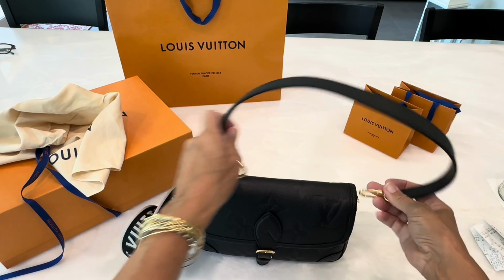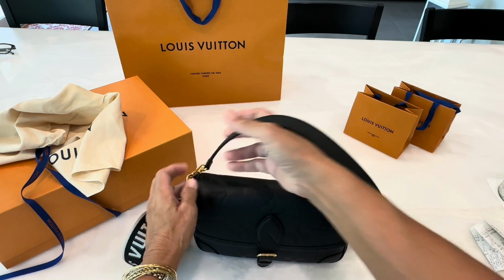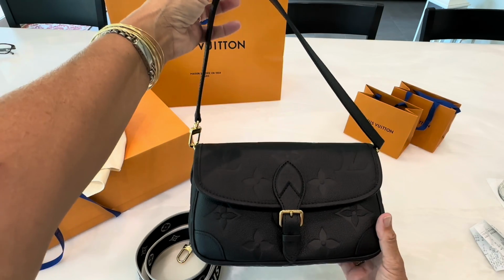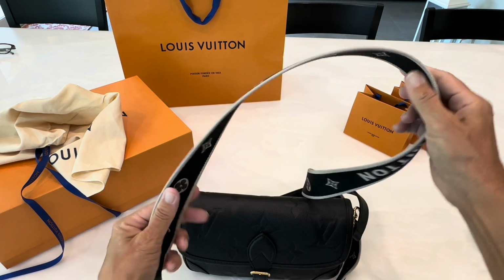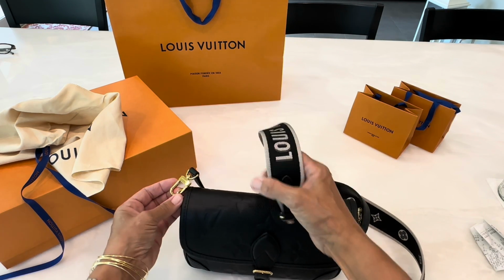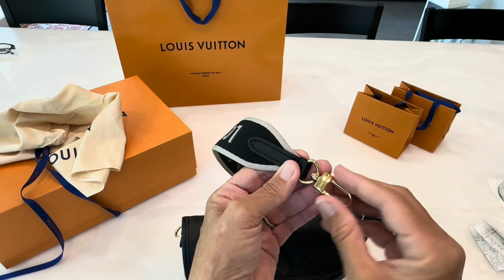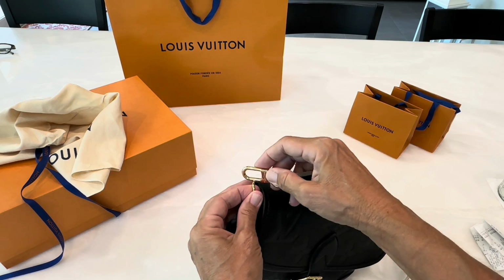It comes with a black leather strap, which makes the bag a little dressier. So there's that look. And then it has this sportier strap with the name on it. And their hardware is very nice. Has Louis Vuitton on it. Swivels. It's really good hardware.